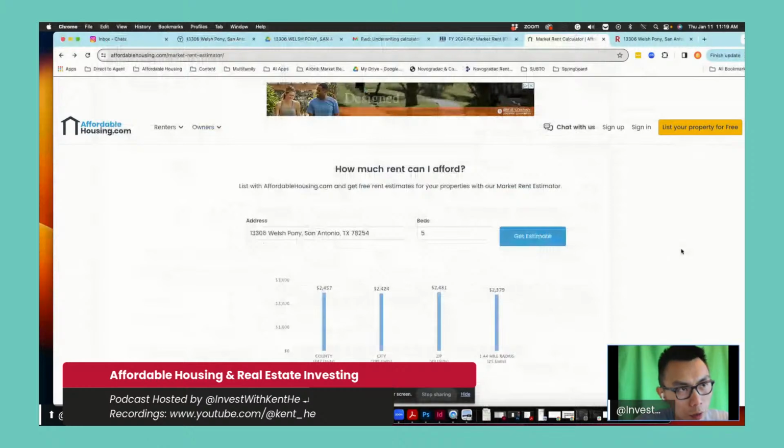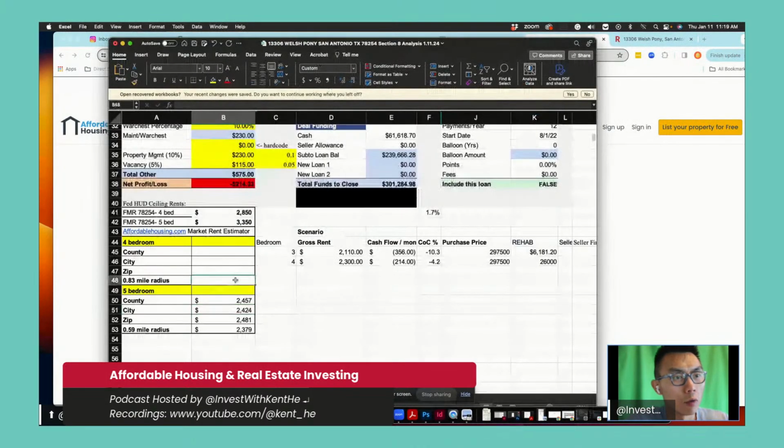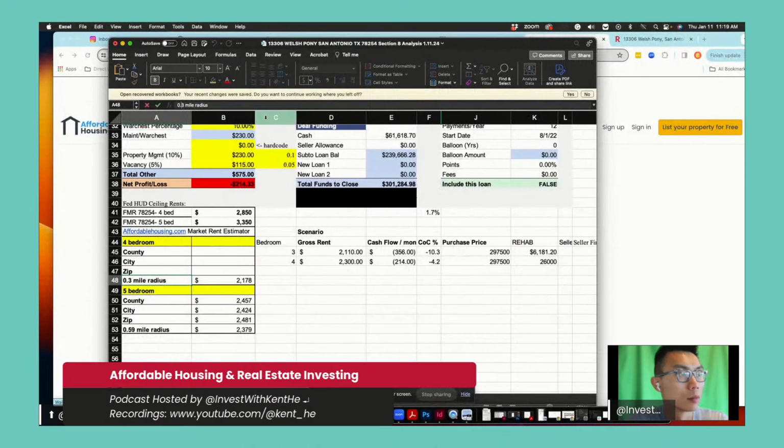I'm also going to look at the rents for 4-bedroom and just see what's going on here. Maybe there's no lift if you go from a 4 to 5. Let's see. 2178 for 25 units within a 0.34 mile radius. All right. So this makes me feel pretty good about using this number at 2,400 because that's also what the wholesaler was recommending. But I had to do my own diligence and verify what it actually might look like.